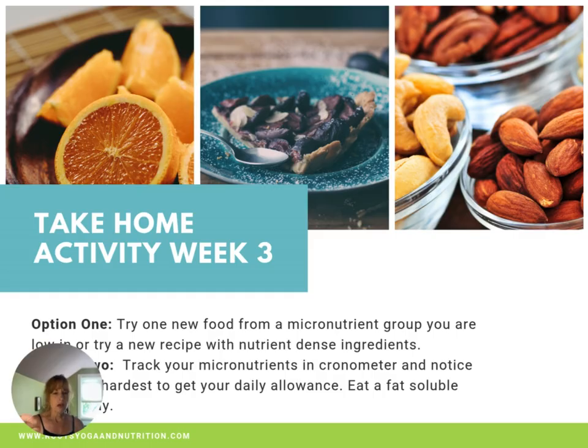So our take-home activity for this week: maybe try one new food from a micronutrient group you're low in. Like if you feel, I do think I could use more magnesium, maybe try a new magnesium-rich food. Or I love this option too: track just one day of your micronutrients in Chronometer and notice which ones you're low on. Or maybe try the fat soluble vitamin day that I had here and see how you feel eating that way.